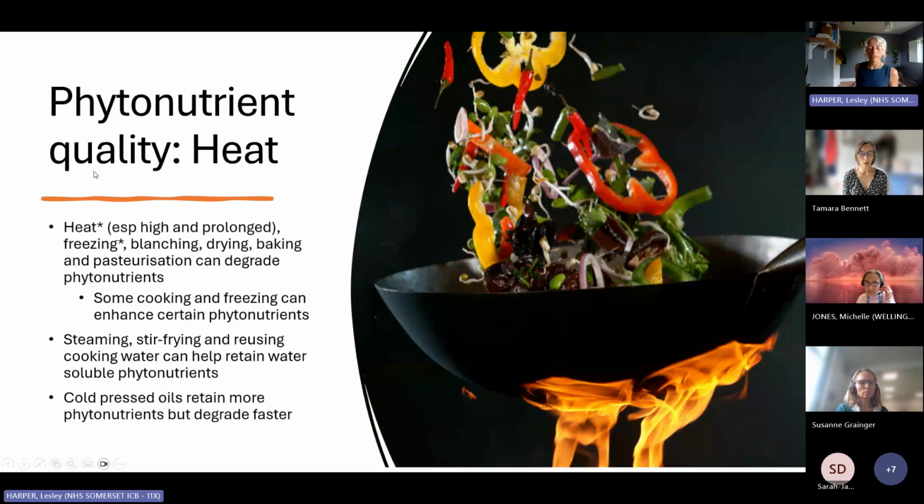Heat is another factor which affects phytonutrient quality. Heat can have some favorable effects. So, for example, like I mentioned, the cooking of tomatoes increasing their bioavailability, but it's particularly this high and prolonged heat, exposing foods to very high temperatures and for prolonged times, that appears to cause increasing degradation of these phytonutrients.